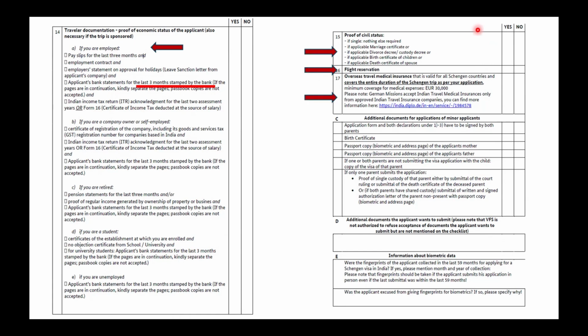The medical insurance we've already covered, right? You can see all of those lists here in the checklist. If you are applying for a minor, all of these documents, right? Birth certificate, passport copies, and all of this information for a minor are additionally required. So please do take a note of all of this information.